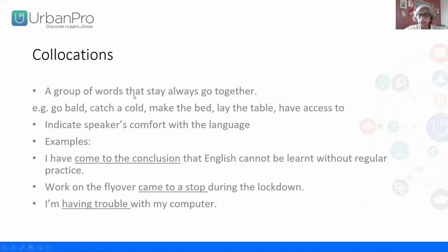Okay. Speaking of collocations, what are they? They're a group of words that always stay together. For example, going bald, catching a cold, making the bed, laying the table, have access to. You can't mess with these words. They can't be rearranged. These indicate your comfort with the language.